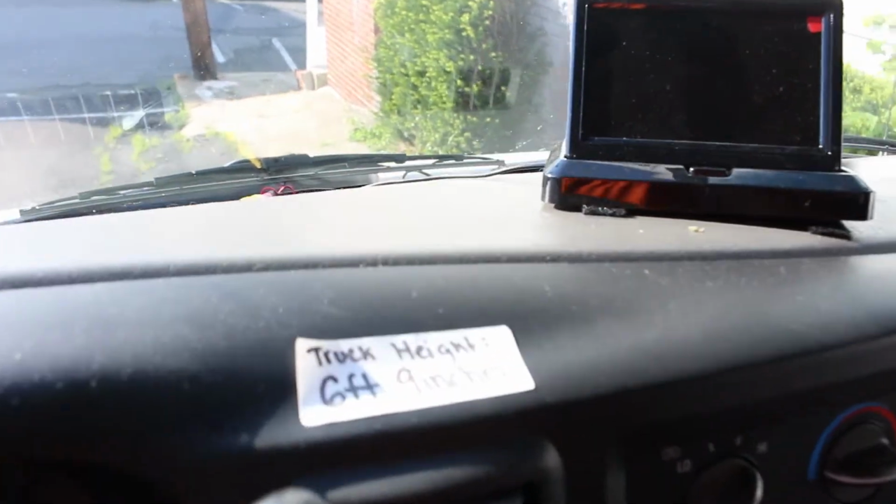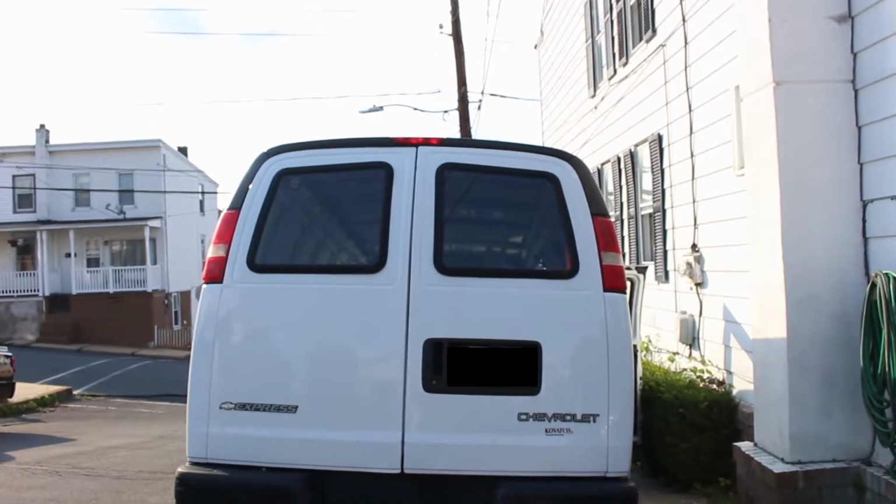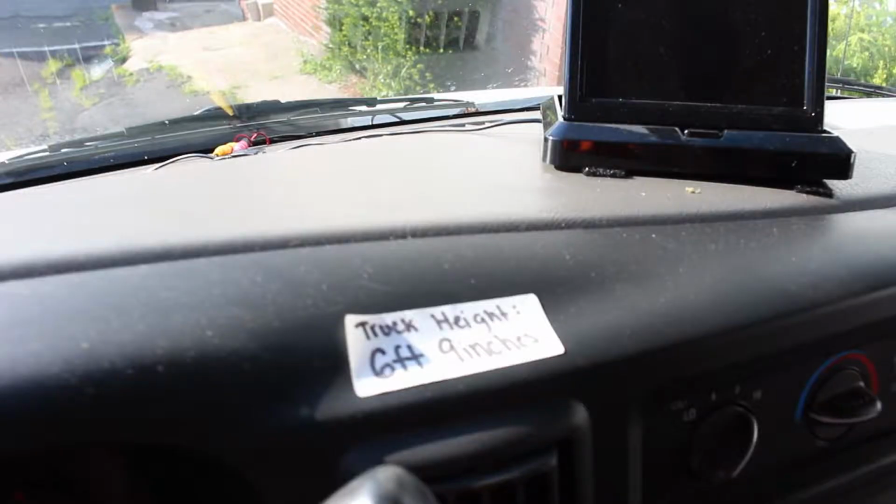Beside this dashboard monitor, you might notice we labeled the truck with its clearance height. Standing taller than any other production vehicle we own, it was important to us to label the clearance height since some venues and parking garages won't allow a truck of this size to enter.